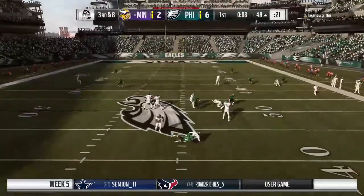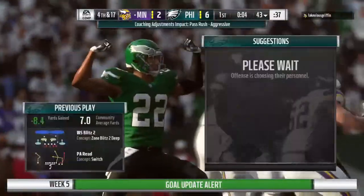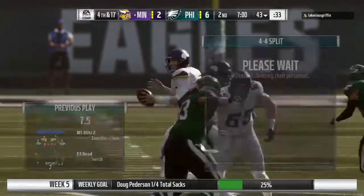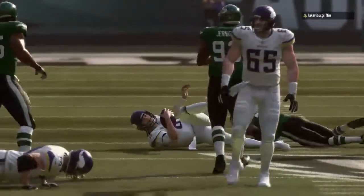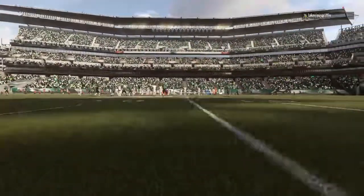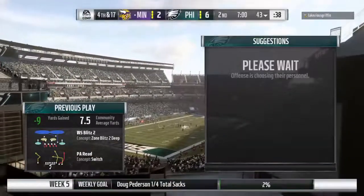On play action, Cousins. Rush coming, and he's taken down. I think normally we would talk about this more with basketball players and football players, but let's adopt it in this case. He's a stat sheet stuffer. Had the interception earlier, now a sack. But he just needs a touchdown for the trifecta. That's about all he needs.